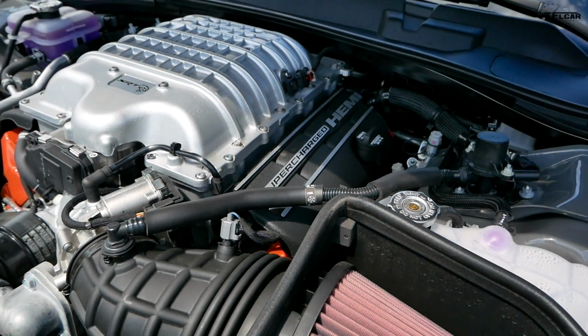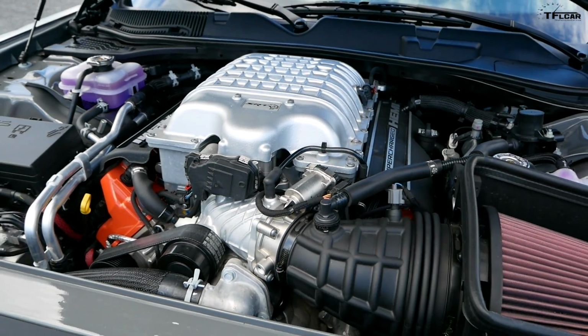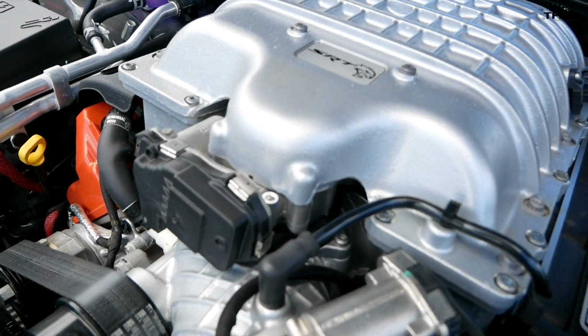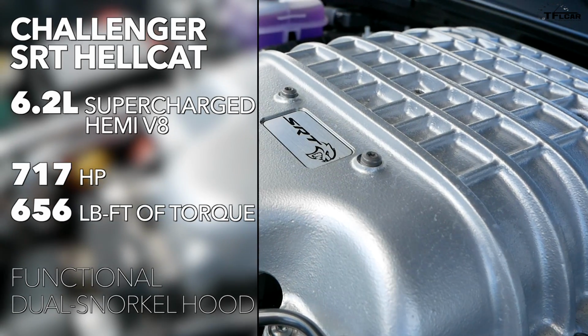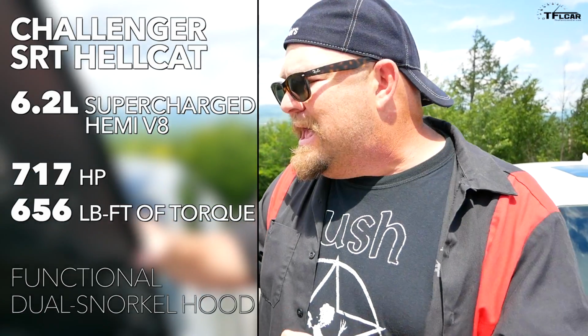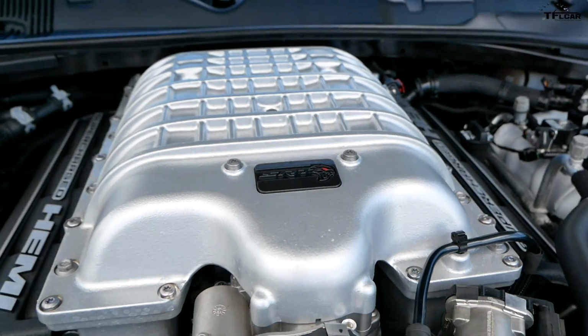Nathan, so we've got two supercharged Hemis in these two cars. What's the difference between the Hellcat and the Redeye? Oh, they're actually really different engines. So starting with the Hellcat, which by the way has orange on it, so it's an easy way to tell the difference, right? It's actually the same engine as before, basically. However, it breathes better, and as such, it has better horsepower. Notably better. 10 horsepower more. So it puts out 717 horsepower and 695 pound-feet of torque.